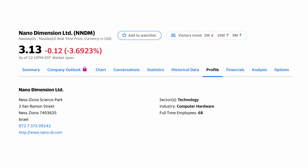But we really do have to have a discussion here because for starters, I usually never invest in small cap stocks, especially not penny stocks. And this company is a penny stock. It's under $5. It has just 68 employees, in fact.